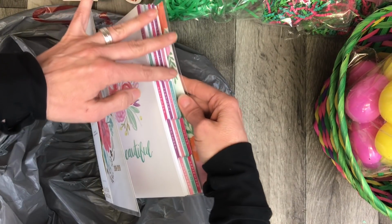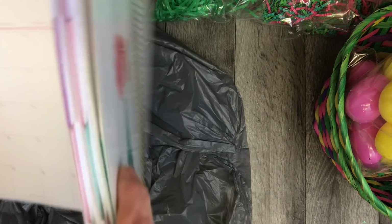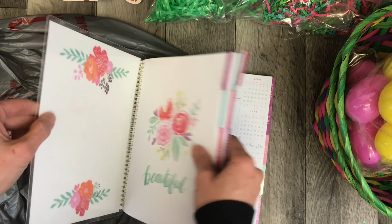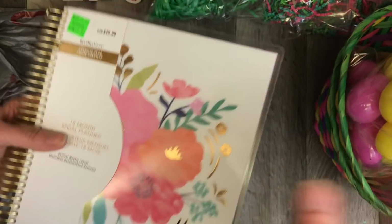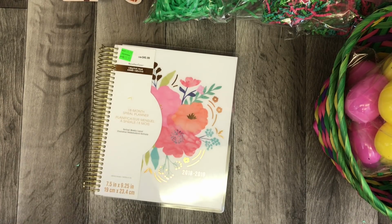So here we are in May, and basically there's this much left. So that's not bad, actually. I'll give these to one of my girls, and they have fun. I'll just rip these other pages out. They have fun planning in their book. Even just my 7-year-old likes to pretend to be like me and have all the stickers and stuff.